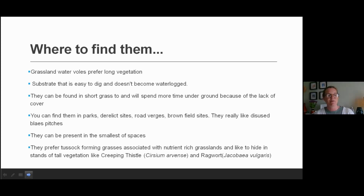But their preference is an area with long vegetation, providing really good cover for them, but you can get them in really short grass as well. They like a soil that's easy to excavate, that's easy to extend their burrow systems, because water voles live in what we call a metapopulation, which means that they move within patches of habitat. In fact, they reckon that the grassland water vole can move up to an average of about 75 metres from their burrow. So you can imagine with the numbers that we're talking about, that's quite a large area for dispersal.